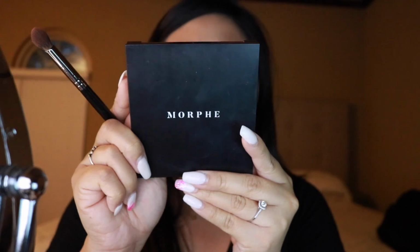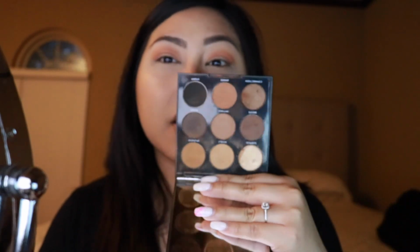I'm going to take this palette right here. This is the Morphe 9A Always Golden palette. And I want to deepen up the crease shade a little bit. Great, my freaking battery's about to die. This is another warm palette.